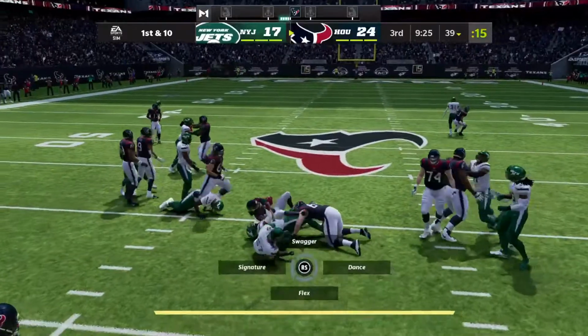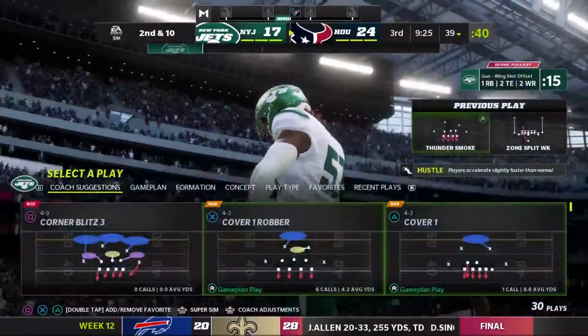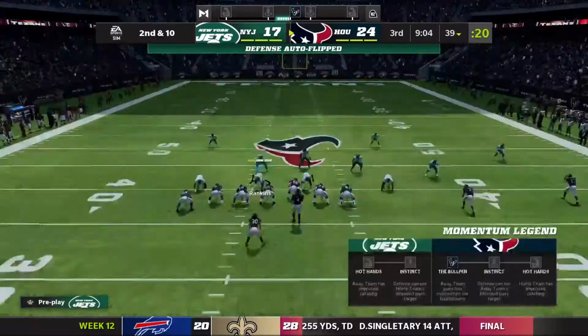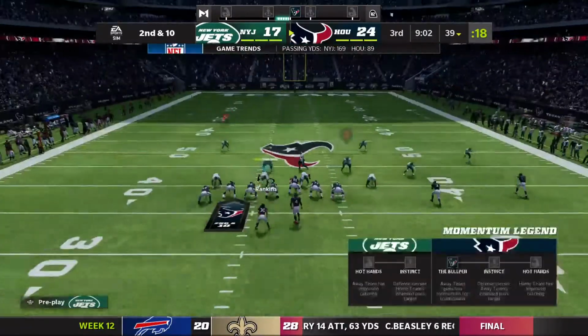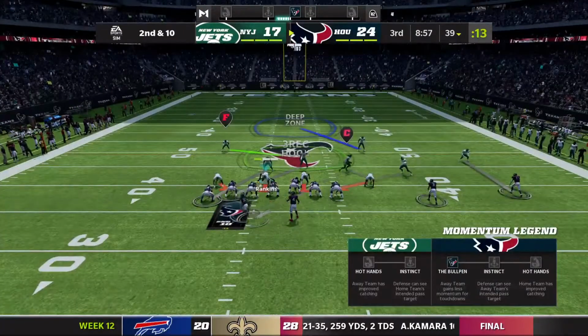This is a give. Phillip Lindsay, he's going to run right into a brick wall. And C.J. Mosley, Quinton Williams on the second hit. C.J. Mosley though with the nice looking tackle there, bringing up 2nd and 10. Mosley has just been a beast so far for the Jets, as he has his entire career.